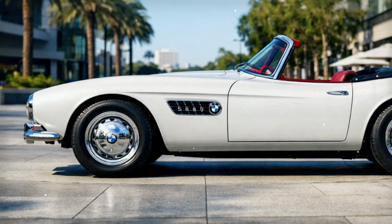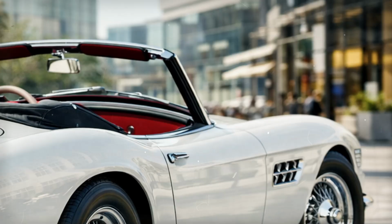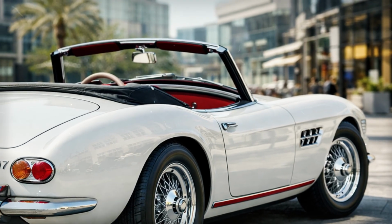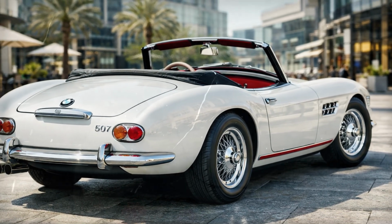This is the kind of car that sits next to Ferraris, Aston Martins, and Bugattis, but with a story no other brand can match. The 2026 BMW 507 Roadster is made for collectors who love automotive history, drivers who want luxury without losing performance, and people who want something truly unique.